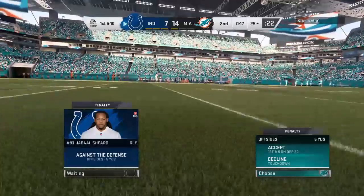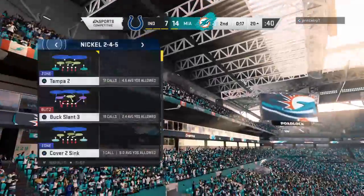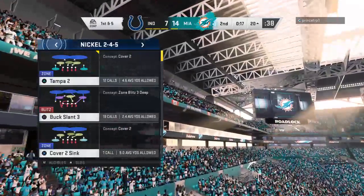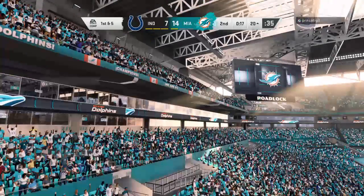Now, hold on here. We do have a flag down. So let's see what this is about. Well, we looked at each other right when he flinched. We knew that that flag was coming. Yeah, offsides, easy call, mark off the 5, and keep it moving.